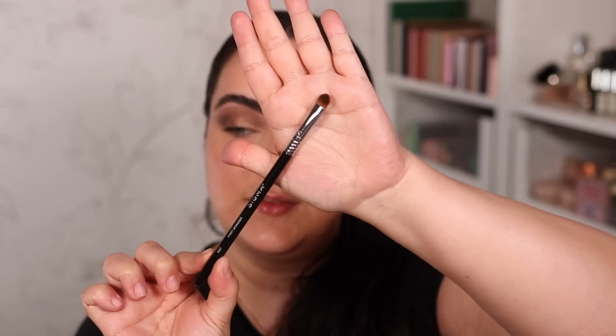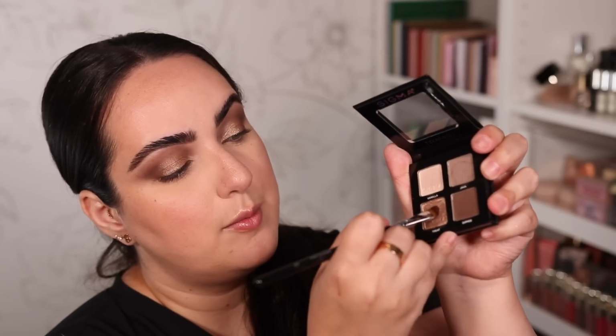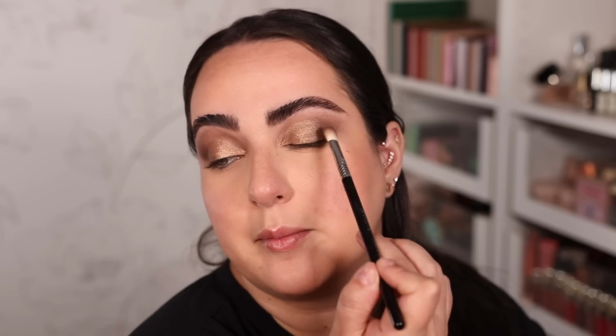And I'm bringing it all the way in. I'm grabbing the Sigma E57, which is a firm shader brush. And I'm going to grab a bit more of the shade Treat because I want to bring this shade up a little higher and define the eyelid area with it. I have uneven eyelids, and this is one way I found that makes it so that everything is in the same place on both eyes. A bit of Java on the Sigma E24, and I'm tapping where the gold meets the mattes.